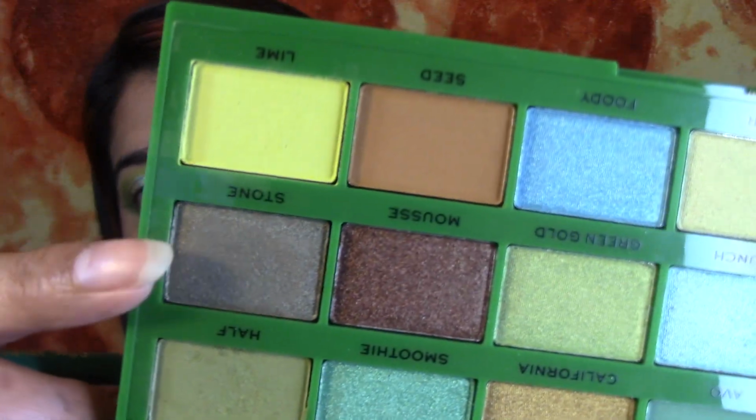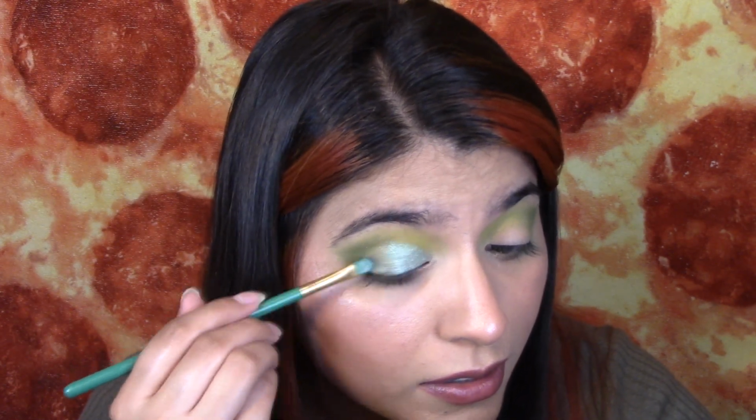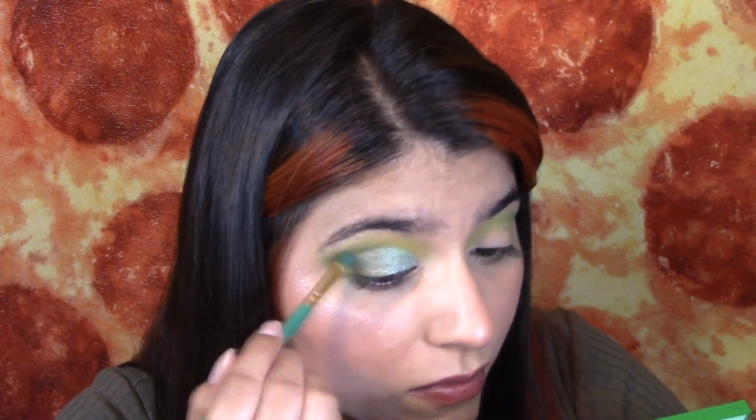Okay, now with that same brush, I'm going into the shade Brunch, this one right there, and I'm going to put it on my lid. This is a super pretty shade. Okay, now with the same brush, I'm just going to flip it and I'm going into the shade Stone. And I'm going to put it in the outer corner. And I'm just gonna go back and forth from the Brunch shimmer and the Stone shimmer.